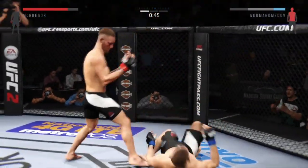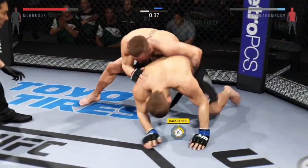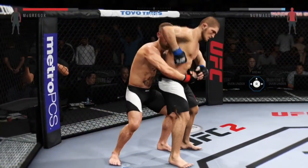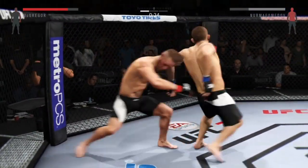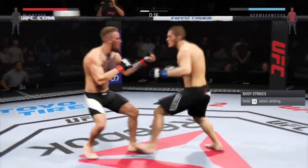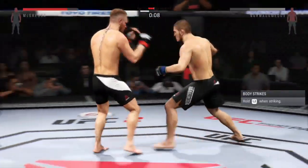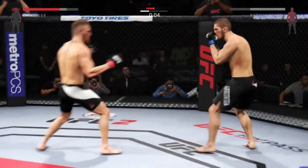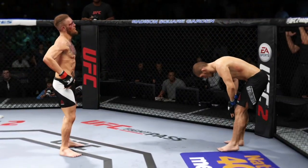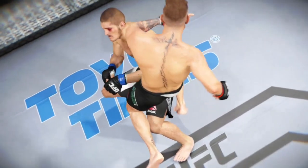Oh, big knee. Unbelievable. Hit him with the right hand. 30 seconds on the clock. Oh, big left. Blocked. And that'll be the end of round number 1. Let's take a look at some of the action in that round here. Here's a powerful knee that lands and causes the knockdown.